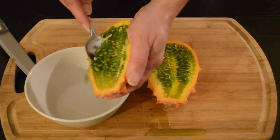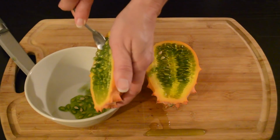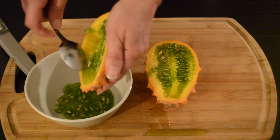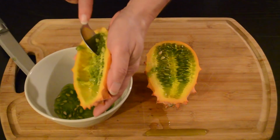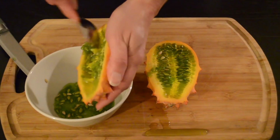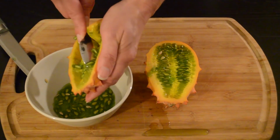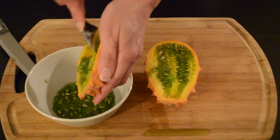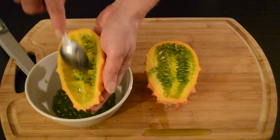So here you see when we cut open the fruit, inside is this gelatinous green substance, and there are a lot of edible seeds. So you simply scoop out some of those insides, and you could, if you really want to, remove all of the seeds, but seeing that there are so many seeds, usually the seeds are eaten along with the jelly substance.